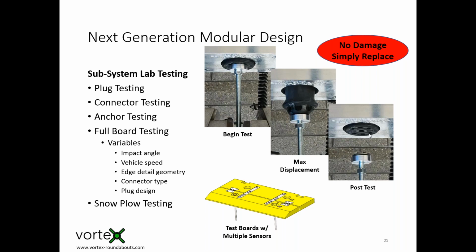And luckily, we actually got it to where the plug doesn't break either. So you just have to reassemble in one of those really strange high energy impact situations. Typical, just traversing the board, not a problem. This doesn't even feel anything really, but it's just those outlier type situations that we're trying to design for here.